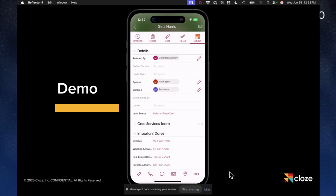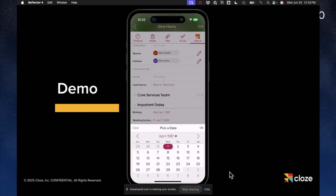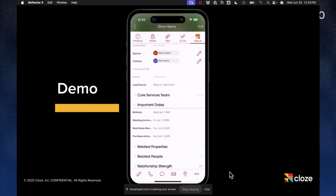Lead tracking, also helpful, so you can see referral. And then those anniversaries there, I've got a birthday, wedding anniversary, real estate review. These are all just simple, tap on them. And these are recurring. So if you don't know the year, you can just set the date and we remind you every single year. Okay.